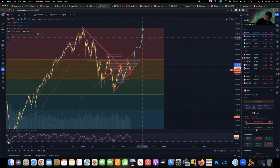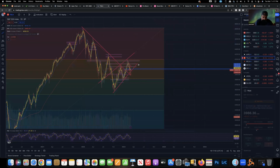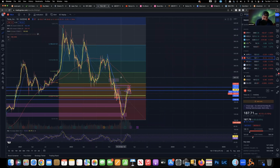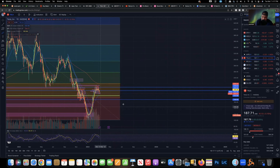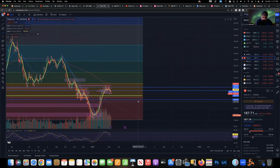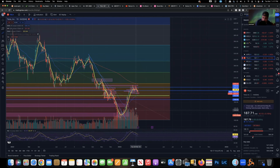Now, how does this affect Tesla? Well, let's take a look. We'll go to Tesla and check out the price action and what is happening now. Let me zoom in a little bit. All right, so what I believe we have here is more, which would mean that we have more room to the downside for Tesla, because like I said, we have more room to the downside in the market in general.